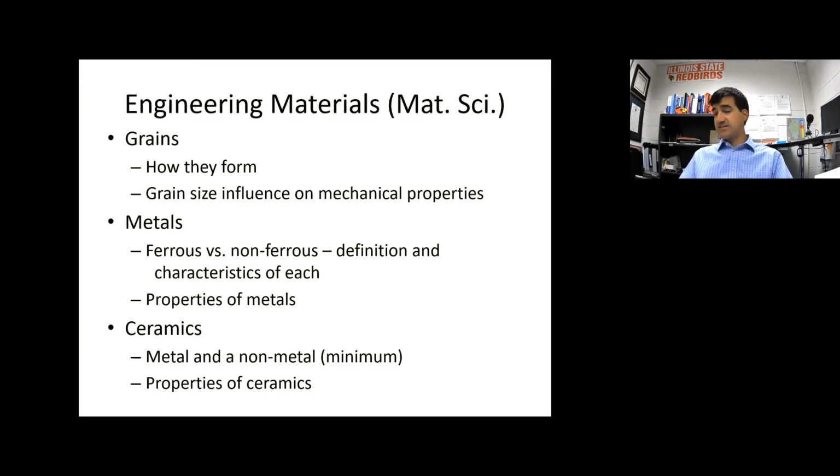In other words, let's say you have the same type of material, 1040 steel, something like that. How would the mechanical properties differ between 2 different specimens of 1040 steel, one of which has very, very small grains and the other which has much larger grains? How would those mechanical properties differ?